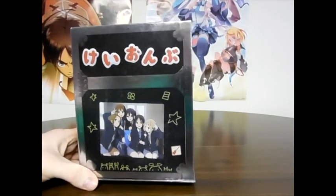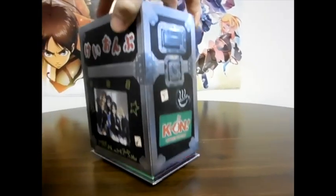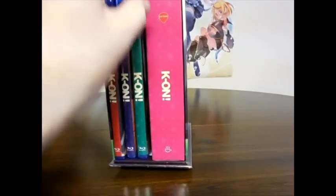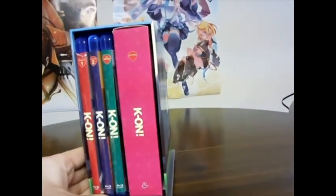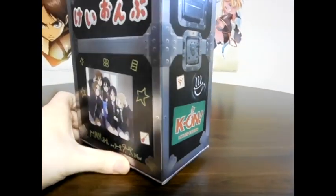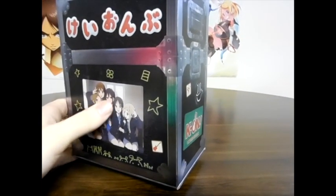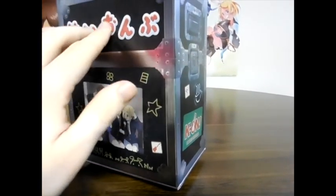So first of my collection is the limited edition K-On! Complete Collection from Sentai Filmworks. This includes both seasons and the film on Blu-ray, plus a lot of other stuff, including art cards, keychains, even the soundtrack. And I only got this because I thought this was going to be the only release for this anime, but I now am aware there is a standard Blu-ray for the series, but I want to be safe. And even though it was a bit pricey, it's worth it.